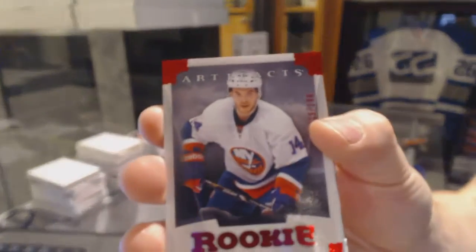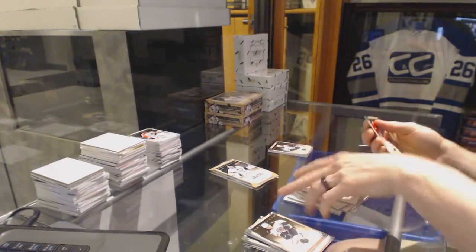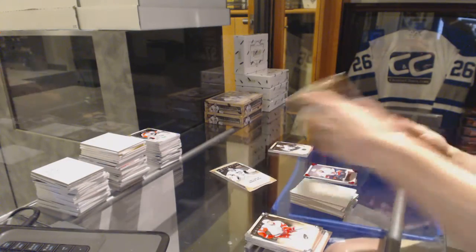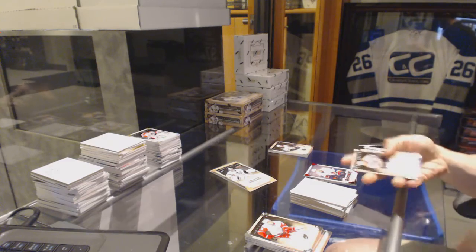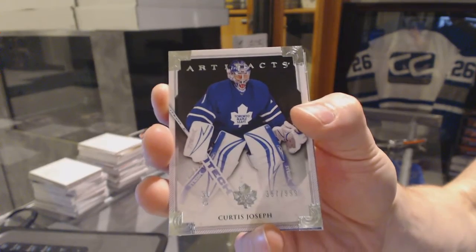Rookie Ruby, number 299 for the New York Islanders, Thomas Hickey. The rookie auto redemption was Matt Dumba for Minnesota. Awesome. Thanks, Sam. That's actually not bad. Goalie insert to 999 for the Toronto Maple Leafs, Curtis Joseph.